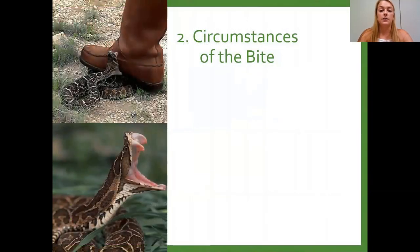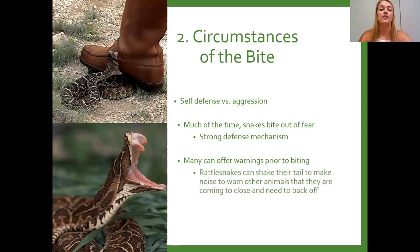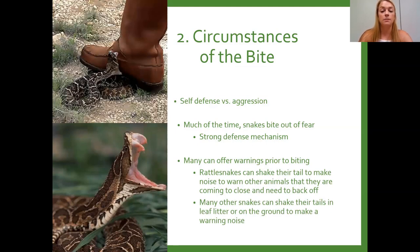The next component we talked about, the severity of the bite, is the circumstances of the bite. Is this snake acting in self-defense or is it acting in aggression? Most of the time when a snake bites somebody, they're doing it as a defense mechanism. Remember, we talked about offensive striker versus defensive striker, but many will try to offer a warning sign. Like we said with the rattlesnake, though, that is not always the case. We will say that if they want to, they can rattle first prior to striking, but that is not always true. And then other snakes, kind of like the water moccasin or the cottonmouth, can shake their tail, maybe around something that can allow it to make a little bit of noise to try to tell you, hey, I'm here, leave me alone. But again, that is not always the case.